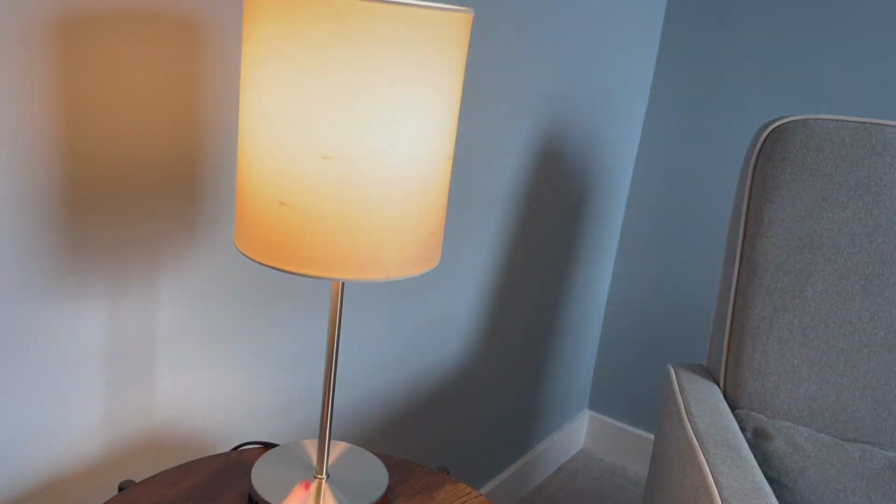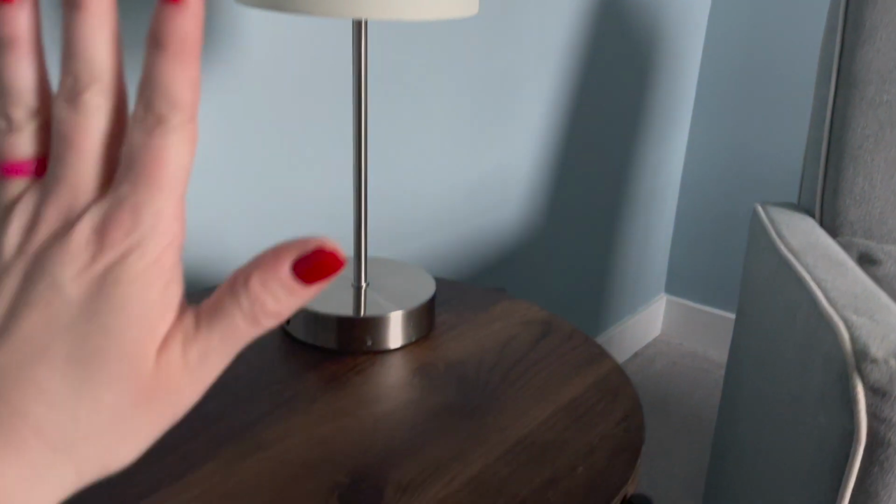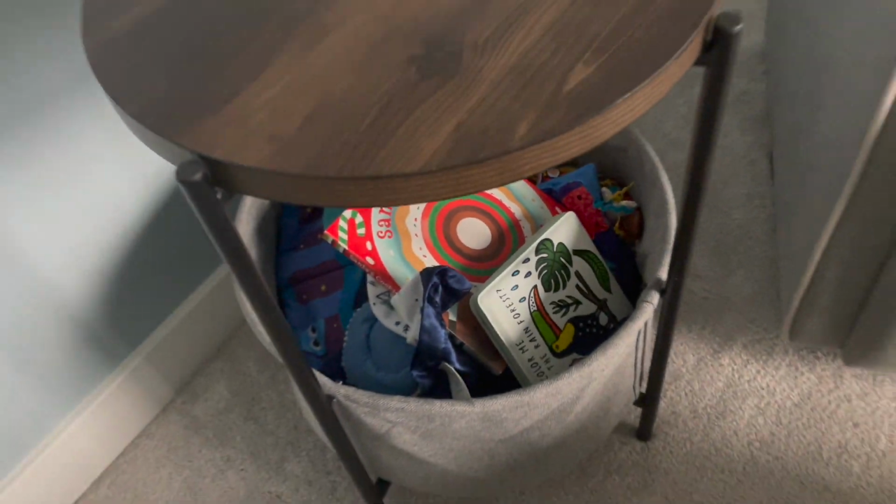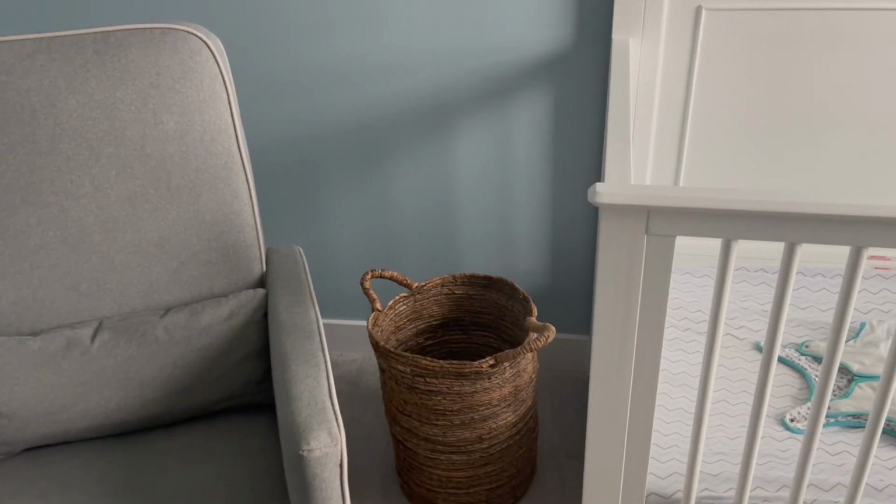And also this lamp just touches on and off. So it has like 3 settings. Again, this is an Amazon purchase. This is an Amazon purchase, super easy to build. And I love that it has the storage underneath. So we have a bunch of toys and books under there. I also have a basket that I kept next to the chair.